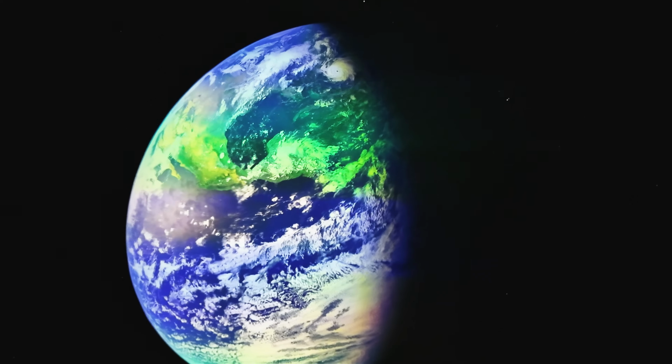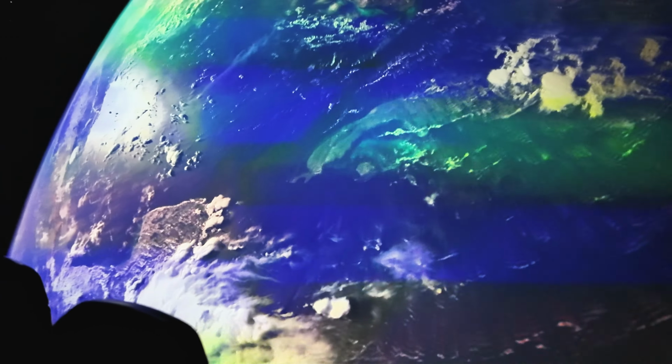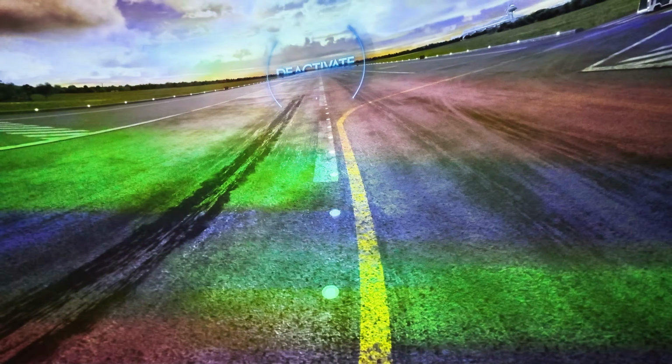TESS Mission Control. Good to see you. Your approach is free of arriving traffic. Cleared for landing on runway 31. Helios, copy. Helios holding.